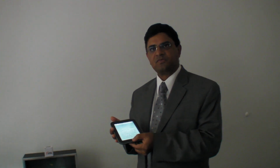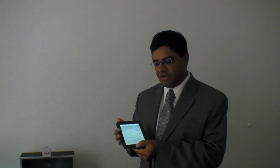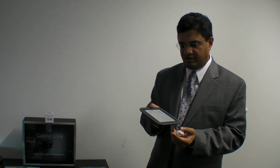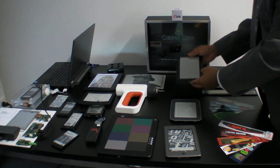This front light technology, is that E-Ink technology, or can anybody just add some light? E-Ink does have some front light technology, but E-Ink also has customers that build their own front lights for their different products. Either way, the idea is to use our displays in low ambient environments, and that front light achieves that. It's the equivalent of a backlight for an LCD. So that is one of the examples of a shipping product.